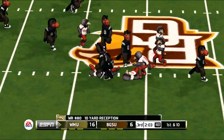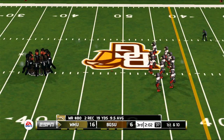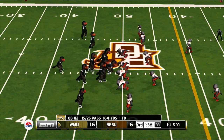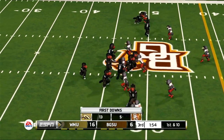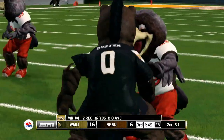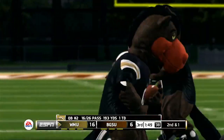And they make the stop at the 49. First and 10. Ball on the 49. Man left, man left. 80's getting the ball here. Here we go. Fires it out. And he's taken down right around the 42-yard line. A gain of 9 yards. That brings up second and one.